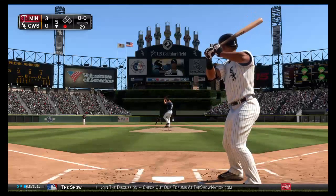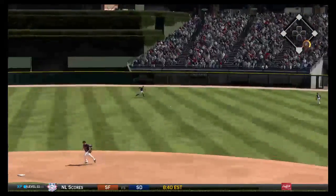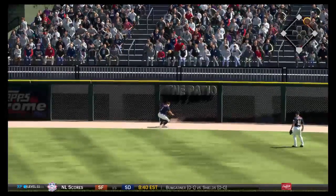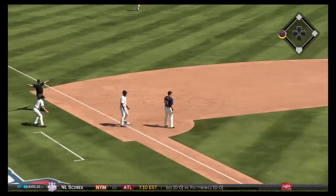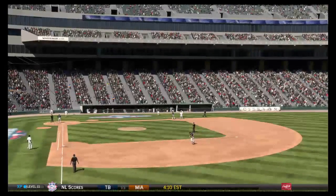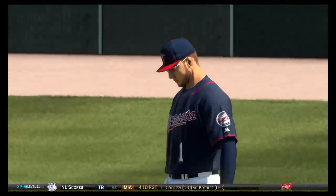Here's the first offering. Hard hit towards center. Base hit. Oh, and this goes right past him. And he'll round it and try for third. So a struggle that time for him in center field, and as a result, he'll be tagged with the E8 on the play.